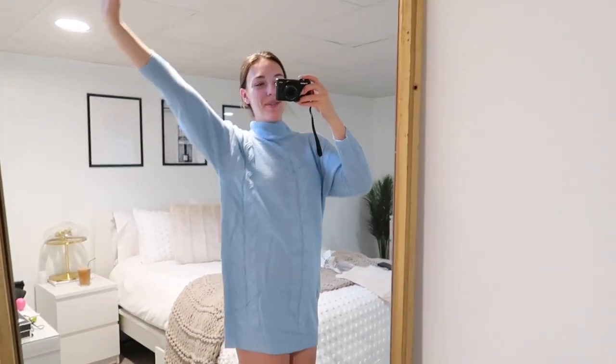Okay, so we are actually heading out to a PR event this morning, so of course I'm wearing one of my new outfits. I'm gonna wear the blue sweater dress that I just got from Princess Polly, as well as the leather jacket. I already love them together, so this is the outfit situation. I'm just gonna finish up my makeup, do my hair, and then we are heading out.